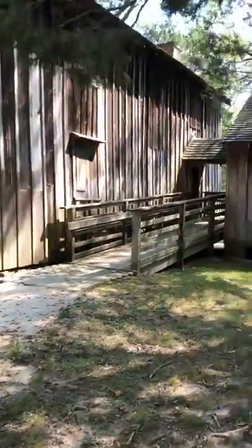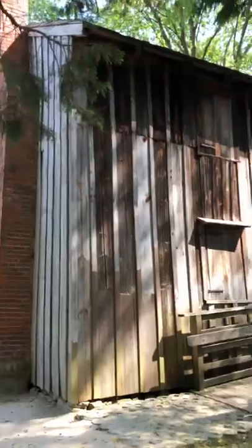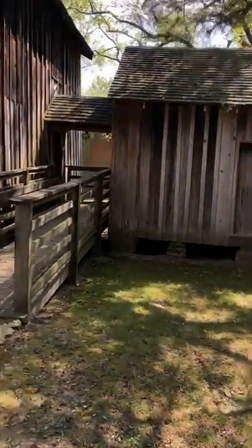So I won't be able to take you inside on this tour, but if you would like to see the inside, there's two ways to do that. You can either come to Stagville and take a tour with their tour guides, or you can check out my pages for photos of the inside that I took earlier today.